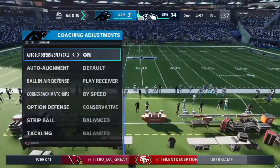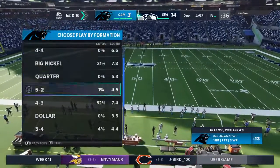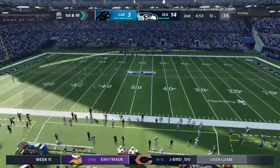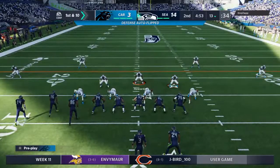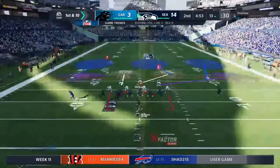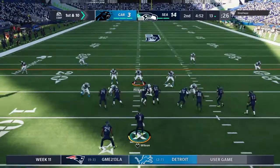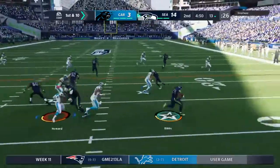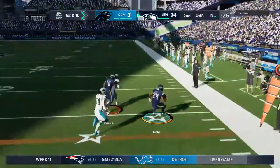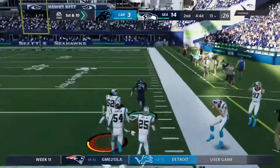1st and 10 at their own 13-yard line. Coming to the line here to begin their next drive, the Seahawks offense. Good drive last time, really effective passing the football. Do you maybe mix it up, now go to the ground game and surprise the defense a little bit? I would anticipate the defense making some changes, but I wouldn't necessarily just absolutely.